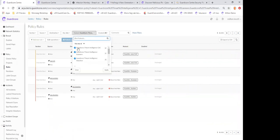The other thing I mentioned was identity, just to show you how simple it is to do identity rules.